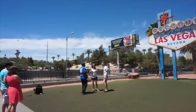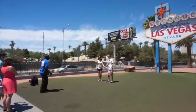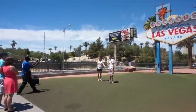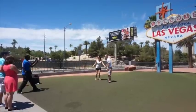The gentleman in the blue shirt, I believe, is a volunteer. He will take pictures of folks who don't have their own picture taker, and he will accept tips. He loves hands in the air and jumping shots.